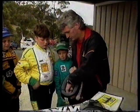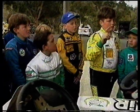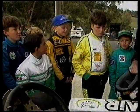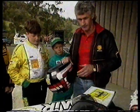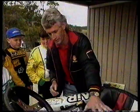And the other piece of clothing is gloves. Why do we have gloves? Because they protect your hands if you come out of your cart and something happens. So it just protects them. Right, very good. Right, so that's your protective clothing, and you must know you've got to look after that.